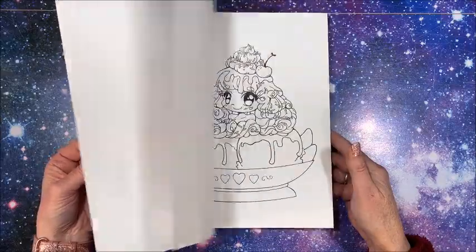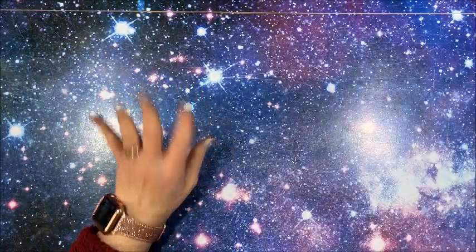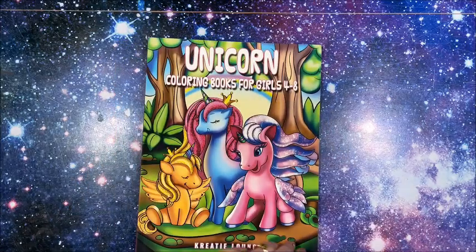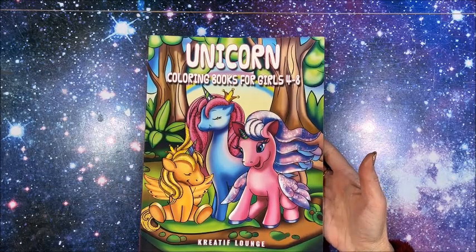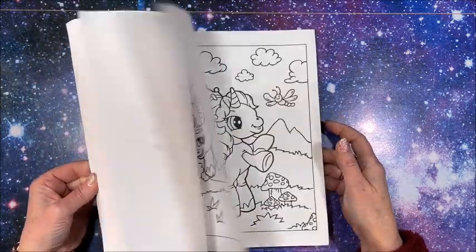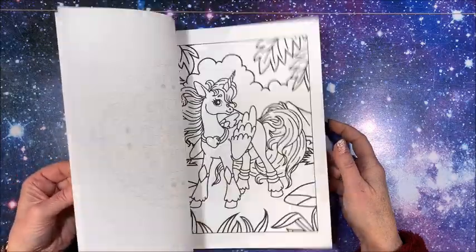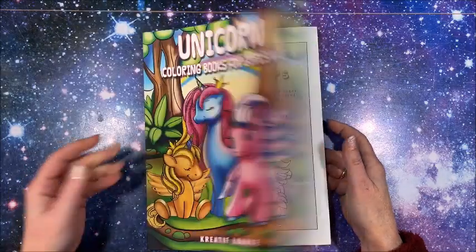And again, I don't think I colored out of here. I know so far we have seen so many books that I barely colored out of, but just wait till we come up pretty soon to the patterns and designs, and you'll see a lot more that's colored in. This one is by Creative Lounge called Unicorns. Geared towards kids, but we can color in them too. So all different kinds of unicorns.